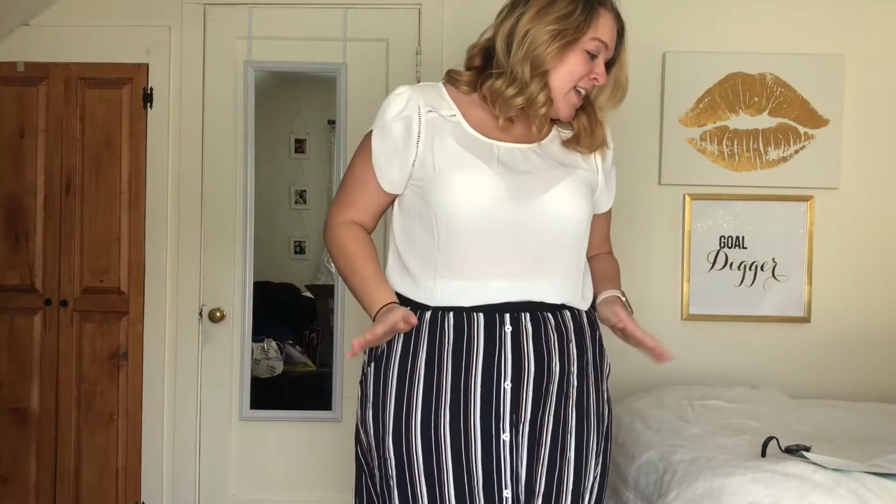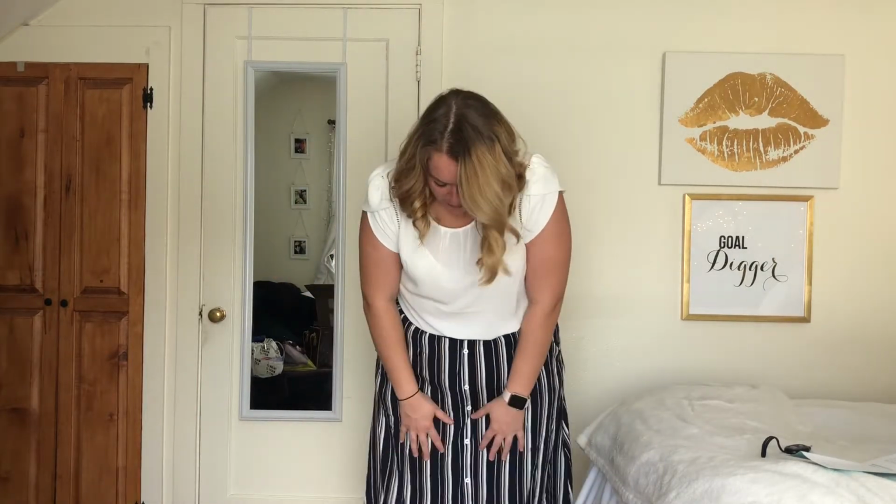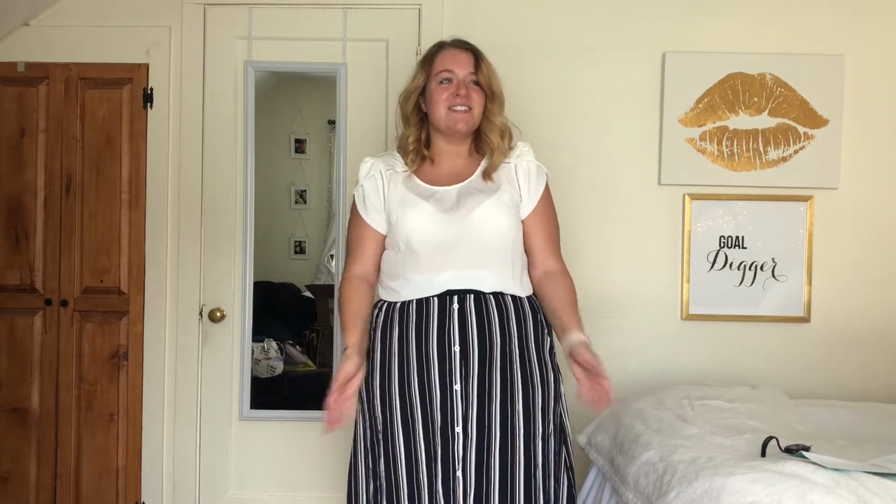This is the Kaylie Nichelle button detailed skirt. This is in a size extra large and this retails for $44. Now, normally I am not somebody who wears mid-length skirts, especially button up like this. Normally I try to stay very far away from vertical stripes. For whatever reason, I just don't normally think that vertical stripe is flattering.